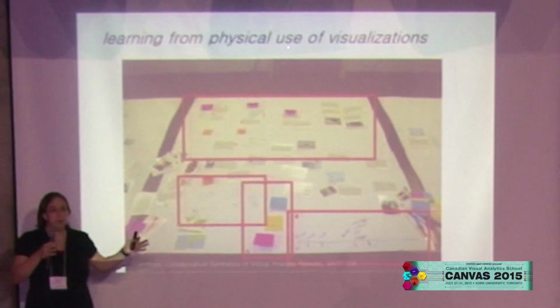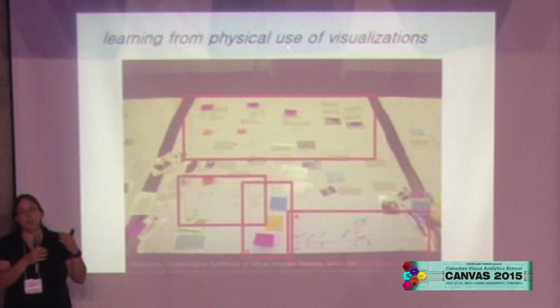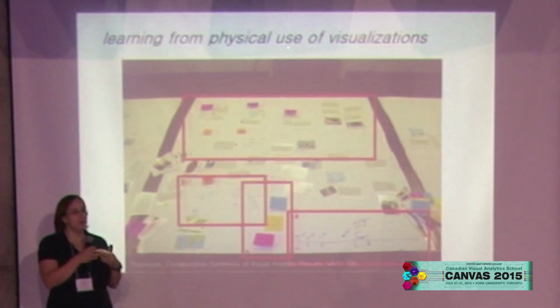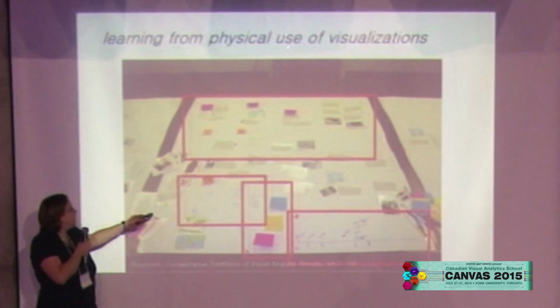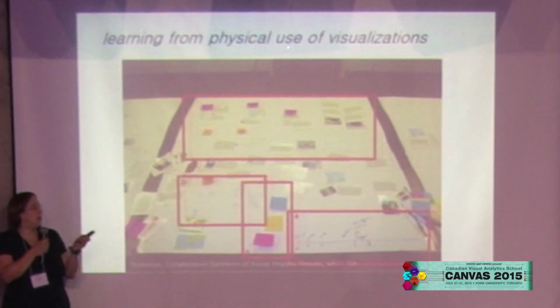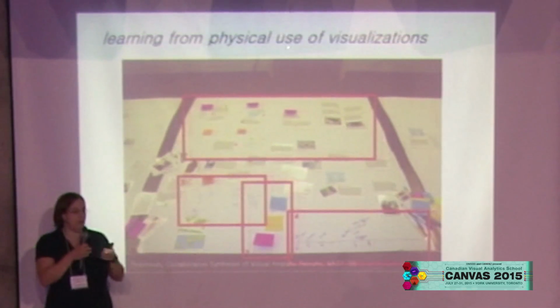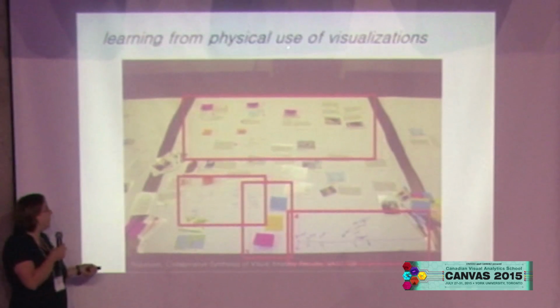And then they brought two of these intelligence analysts together, and they had to come up with a joint recommendation or solution from the data that they were looking at. And the researchers looked at how people actually arranged information on this big display in order to build software that, well, potentially could later support these types of arrangement or this way of thinking about data.